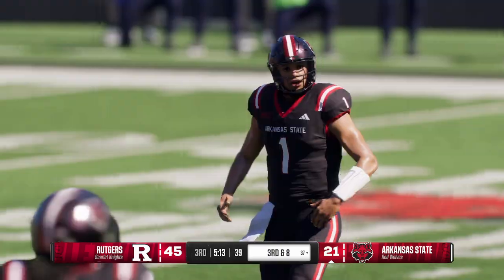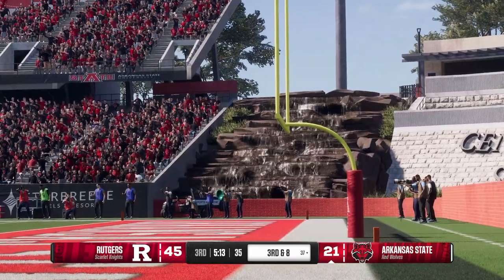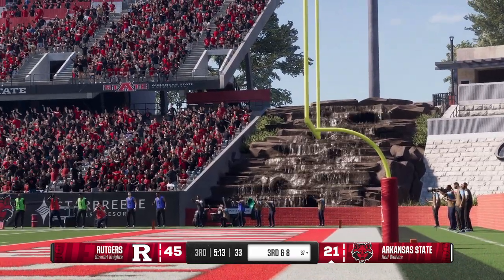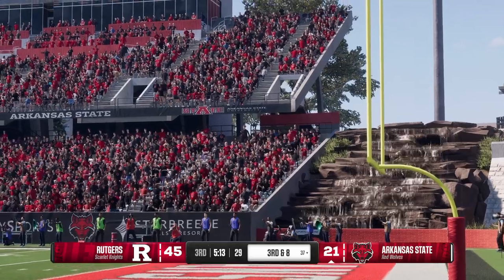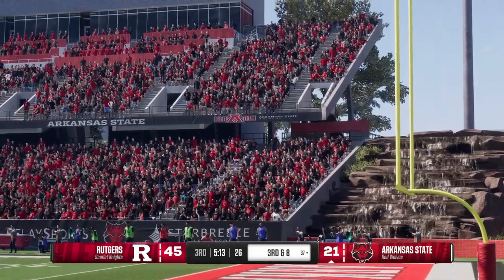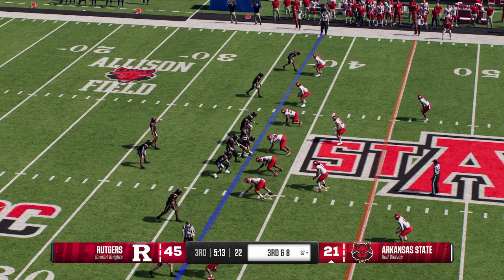How about that play to get a hand in there and force the incompletion? Well, this defense knew coming in they were going to see some RPO and they were going to see some quick game. A nice job there taking the throw away from the quarterback. After the 2nd down misfire, looking at a 3rd and 8.